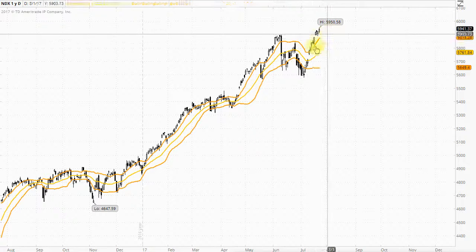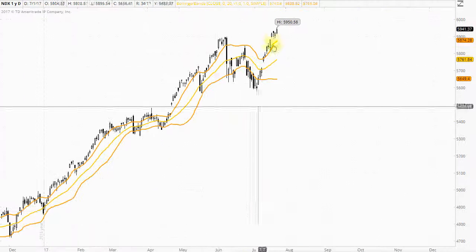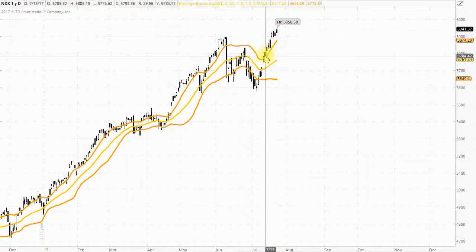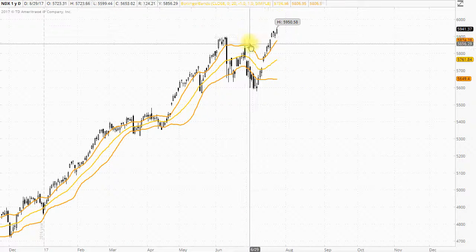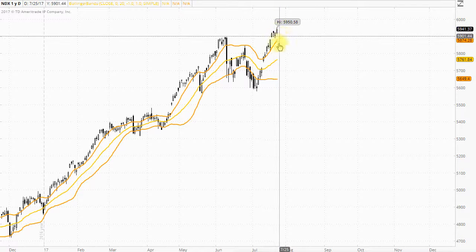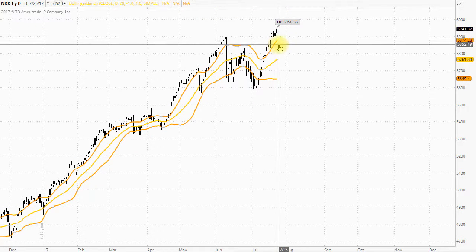Looking next to our bands here with the Nasdaq 100, we have continuation of strong bullish activity above the upper band. It does suggest that we have a very strong bullish tone in this medium-term time frame. The bands are starting to widen now. After that bullish breakout, we have taken out important swing highs, and we will be looking for potential support on any retracement at the upper band at 5874.